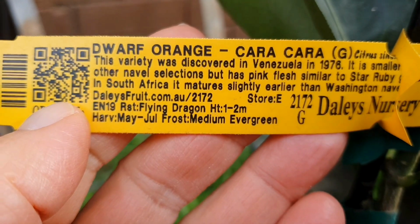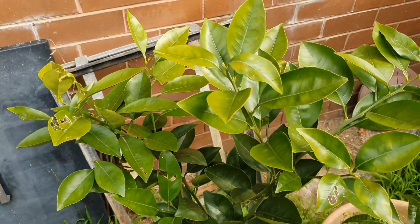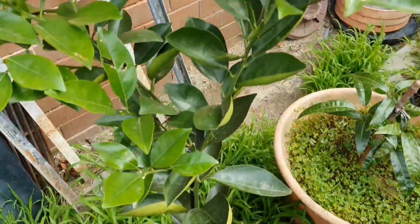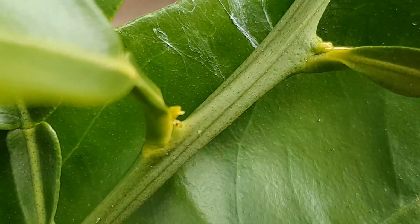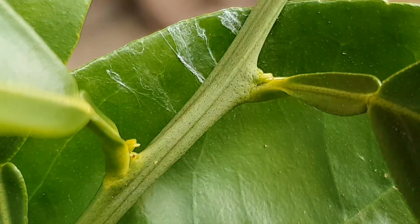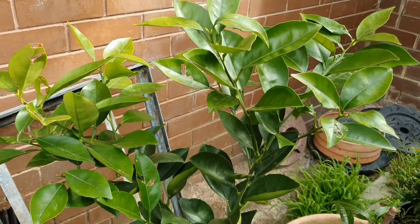I've also got this dwarf Cara blood orange, which I got from Daly's back in autumn. It's only a little baby, and that's ready to go in the ground or into a larger pot. I haven't decided how I'm going to do this one, but it needs attention soon as well, because it's also waking up to spring. See that little spring growth there? Those little babies coming there, those tips. That means do something. Otherwise leave it. You don't want to be messing with it when it's in full flight. In about a month from now, it'll be shooting out flowers.